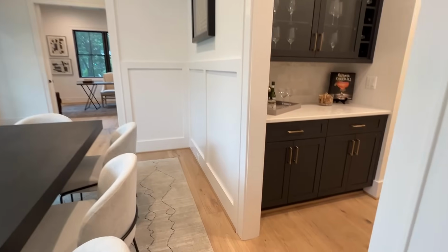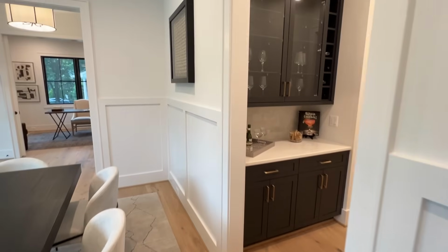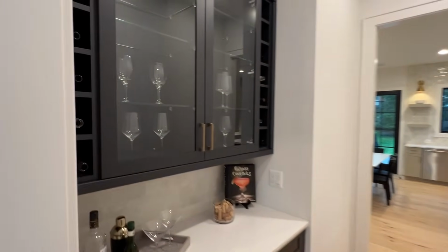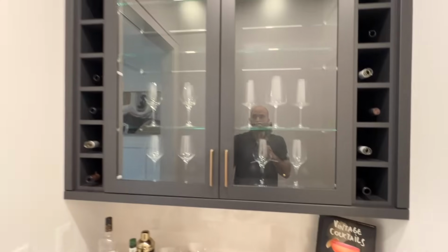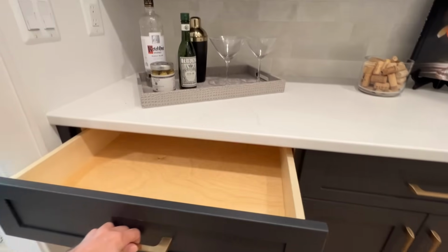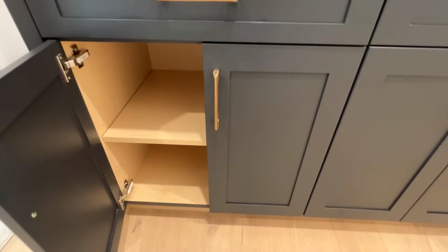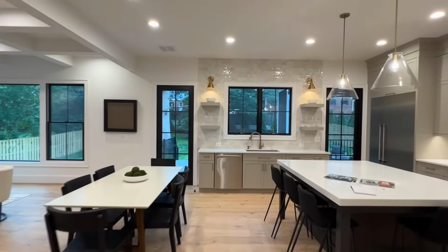And this is the wide plank white oak flooring throughout this level and also the top level. And then in the basement, we have the LVP. So right here, we have a little butler's pantry. I think they got some lighting here. Beautiful cabinets. And we'll make our way to the kitchen.